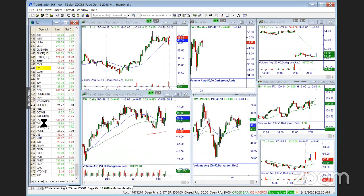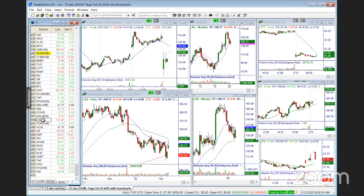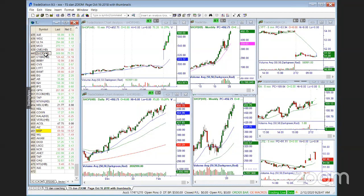Tango Whiskey, no pattern. Yeah, I have SHOP in here. I'm trying to go fast. 137, bearish gap. I have SHOP right here. 568. It's not a good gap and crap setup because it's gapping from a consolidation.